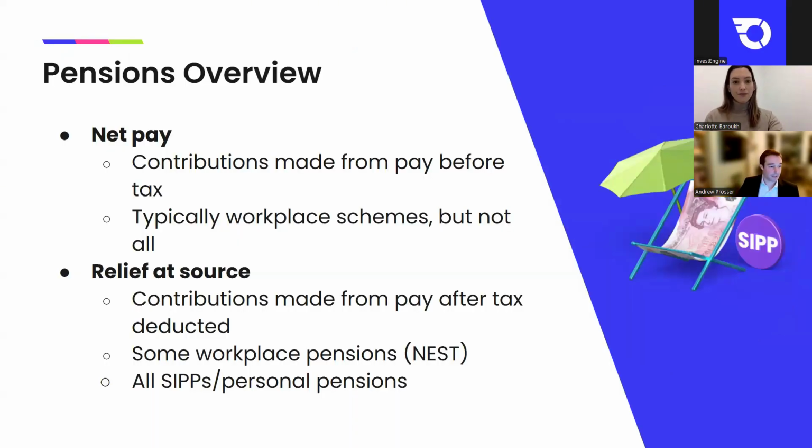So starting with the basics then. There are two main kinds of pension that we really need to be aware of. There's a net pay pension and there's a relief at source pension. So net pay is where your pension contributions are made before you pay tax. So they're paid from your gross salary before tax. And that's how most employer pension schemes work.